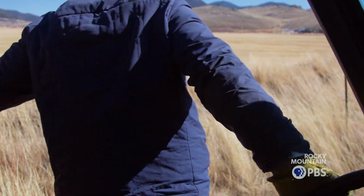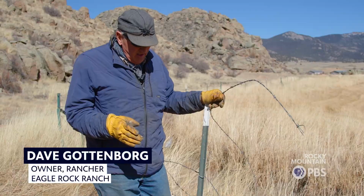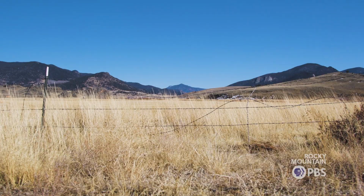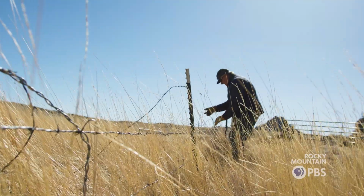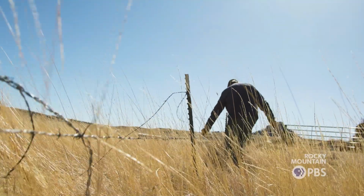So the fence is broken in a couple places. I got 2 strands broken here. I'm fixing this every single year. 6 or 8 can do this, or 3 or 4 can probably do this. I've seen groups of up to 80 out in here. I've got video, 6, 7, 8, 900, 1,000.